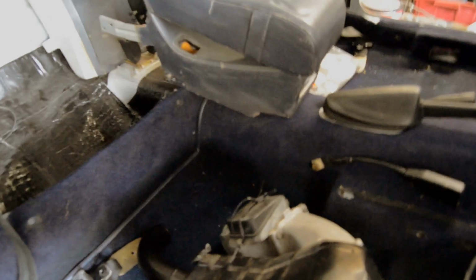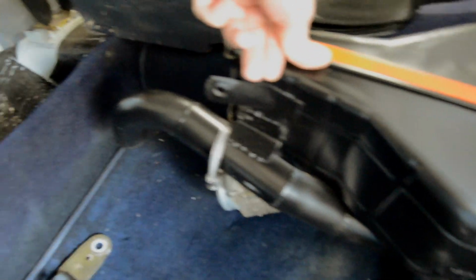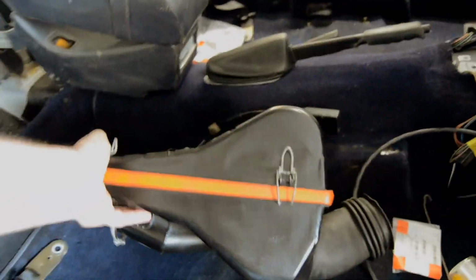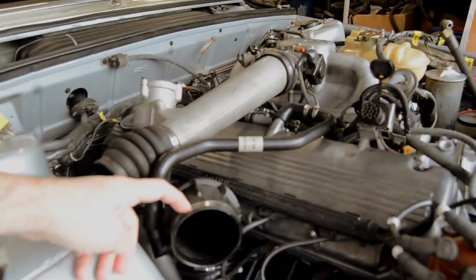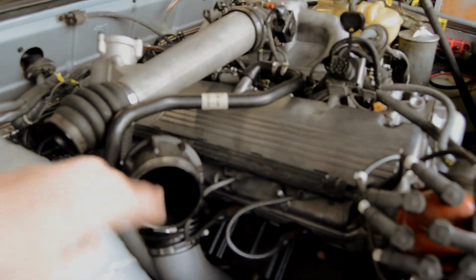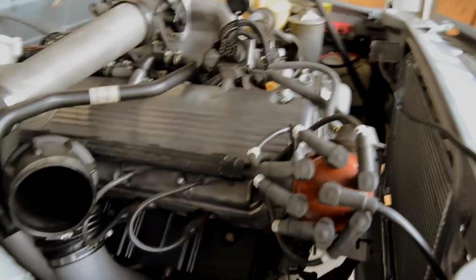This is the airbox, which is modified. This is the charge tube that he's built to mate up with the intake ducting that it has. So it's going to breathe through that, the turbo pulls its air from here and then charges it, of course, through the intercooler and into the charge pipe.